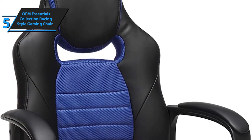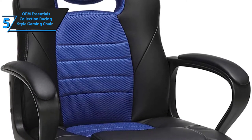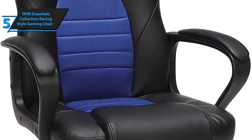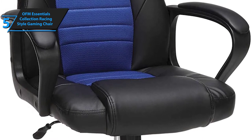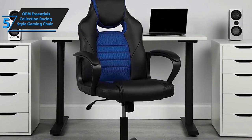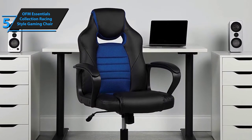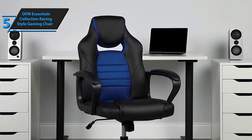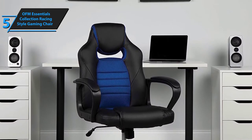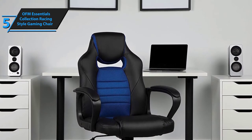The OFM Essentials Collection Racing Style Gaming Chair can withstand the recommended maximum weight of 250 pounds, and we highly recommend sticking to this limit. The chair is ideal for both teenagers and adults. You'll be able to easily assemble it completely in just about 15 minutes. Having gone through the main features of this product, performance, advantages, as well as potential drawbacks and disadvantages, we can pick things up a notch and move on to the review of our next product.